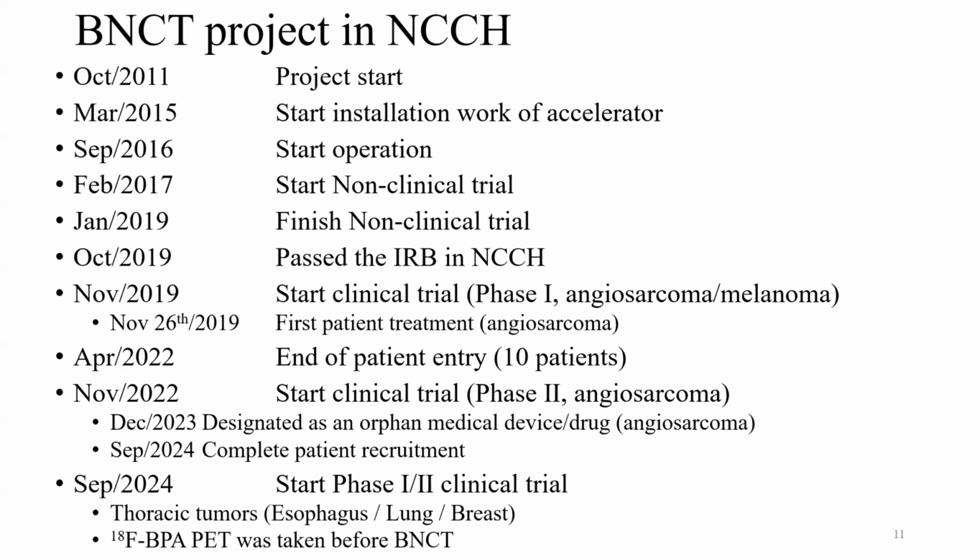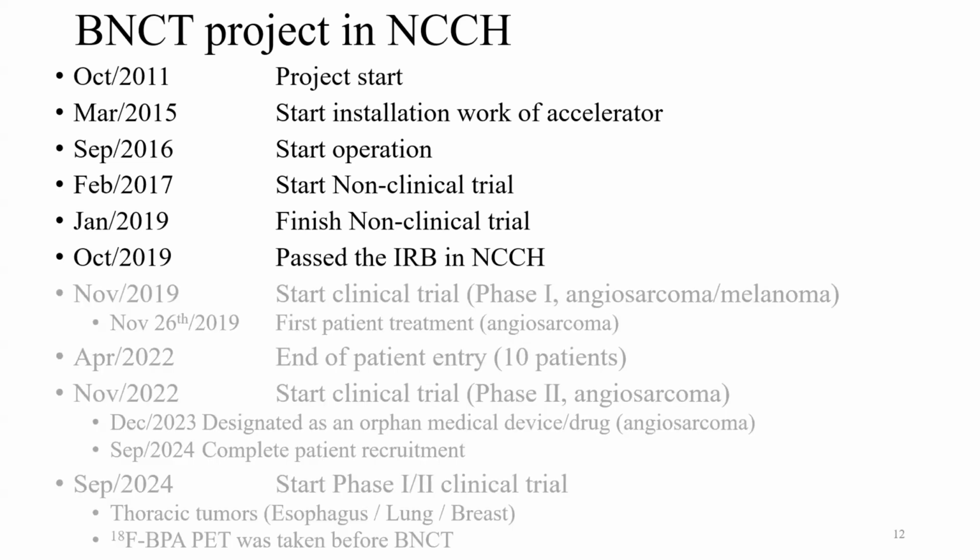And in September 2024, we complete the patient recruitment of the phase 2 clinical trial. This month, September 2024, we start the new phase 1/2 clinical trial for thoracic tumors such as esophagus, lung, and breast cancer. Now we talk about these topics.